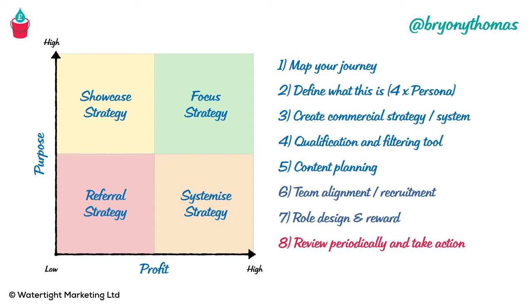Well, that might mean that client has moved from being a focus client to being a referral client. And you may need to take some action and have a system for having an account review or a client review with those people to make sure that you're always keeping that 80% in your focus strategy. This is a really powerful and seemingly simple tool that allows you to always be working with the right kind of client. And working with the right kind of client is so important for the long-term sustainability of your business.